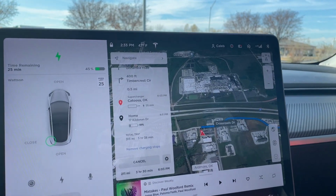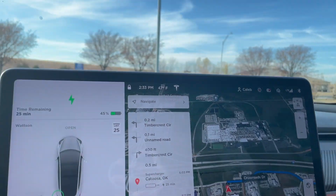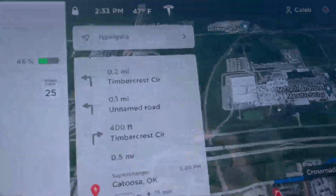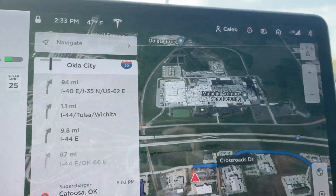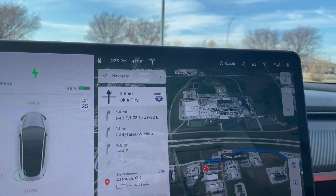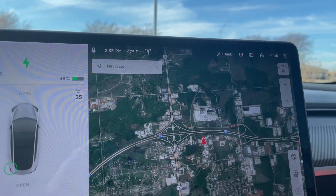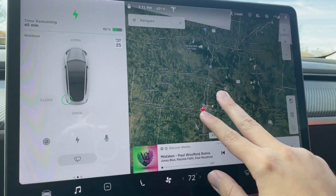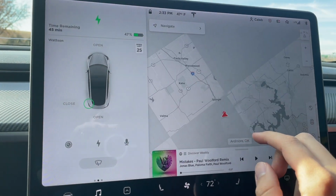So if I continue the trip, it wants me to go to Catoosa, which is actually in Tulsa, Oklahoma, with a 25 minute remaining charge, but it doesn't even give me a percentage yet. So I'm gonna stick around here, but around here the speed limit's pretty high, 75, 80 miles an hour with some stops for tolls. So I think what I'm gonna do is actually go through, let's see, where's Oklahoma City? So let's turn this off.